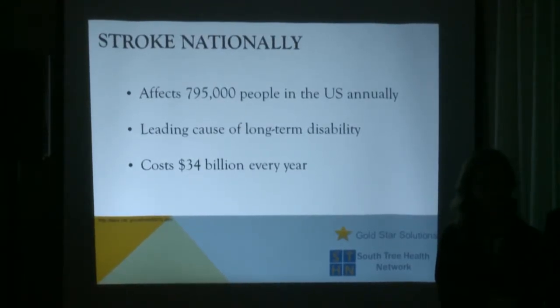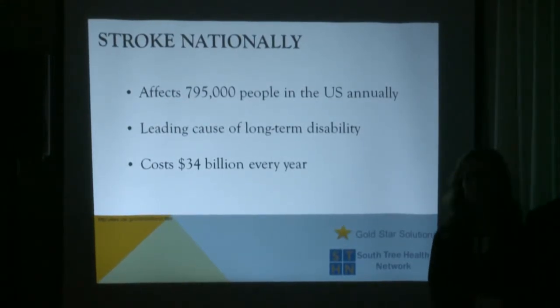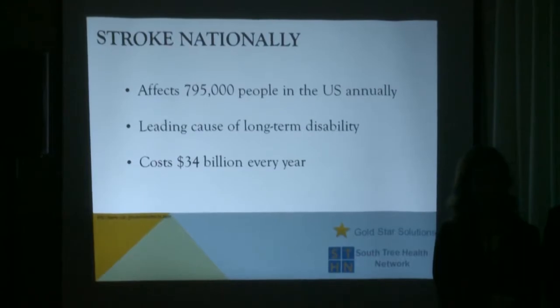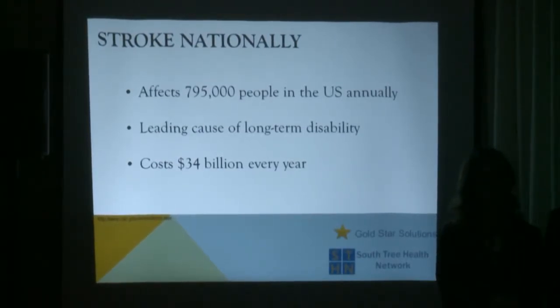So let's talk about stroke nationally. Stroke is a significant economic burden on the United States every year, and it affects almost 800,000 people in the United States annually. It is the leading cause of long-term disability, and it costs the United States $34 billion every year in direct costs such as medication and medical services, as well as indirect costs such as loss of productivity.